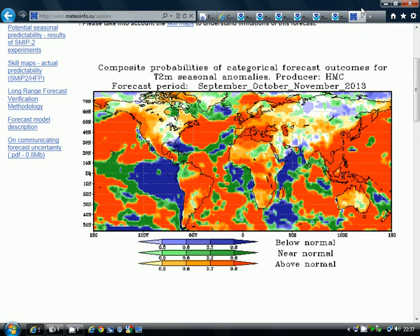Now the rest of the models we look at are going to be looking at the autumn as a whole, so September, October, November anomalies. We've finished with the models that break the autumn down into monthly periods. We're going to start off with the Russian model.